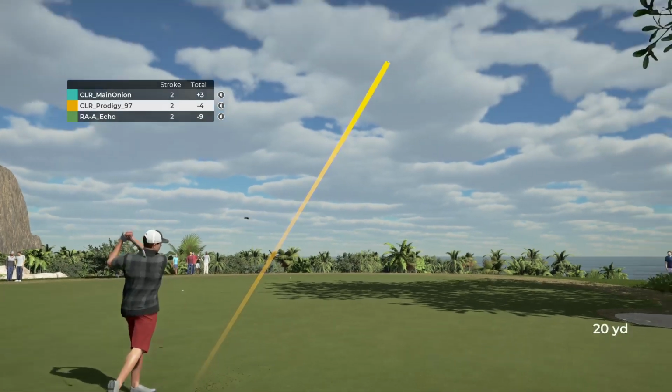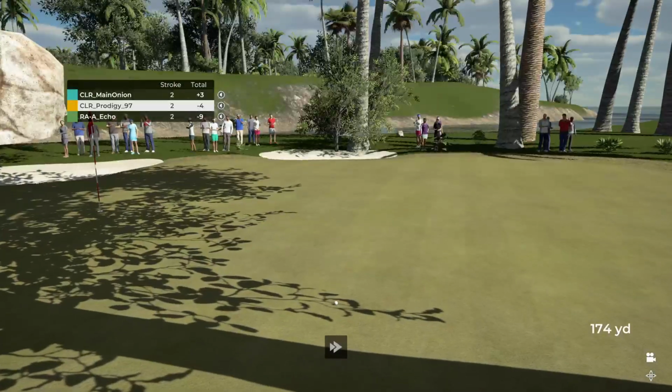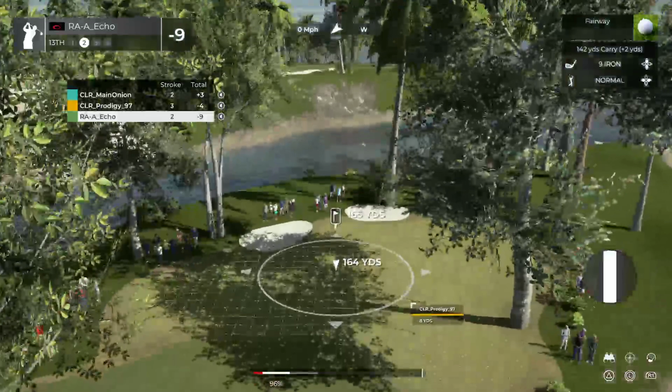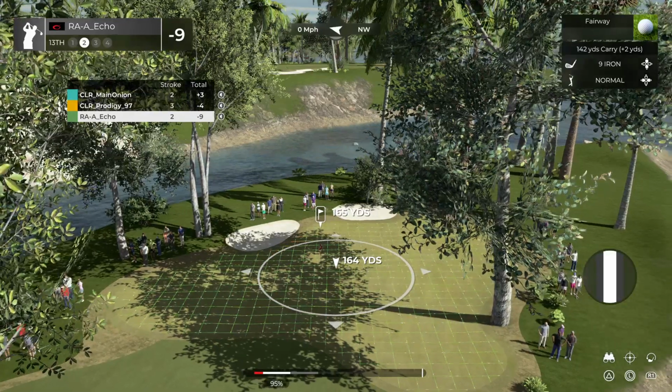Were you in the thing last time when I ended up in the stands? Oh yes, you were. Here's our second shot on the 13th. Right, Sean, remember this. You're coming down from a big height, so it's not going to run as much.